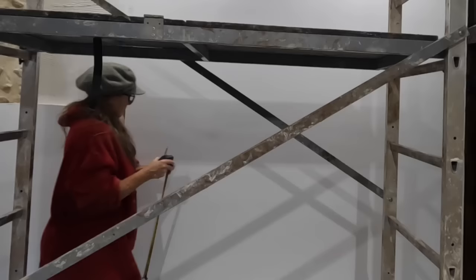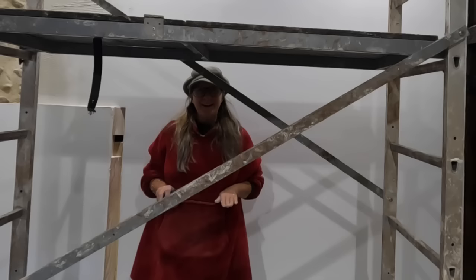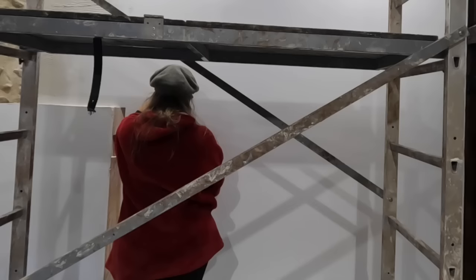Trying to work out what will be a good height for a shelf. I'm thinking of me, but then I'm really short. But then I'm the one that's going to be using it. We're going to go with 42. Ted will probably come back, he's out at the moment, and go, no!